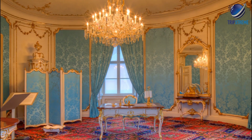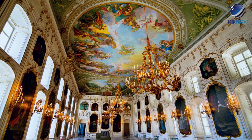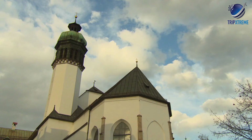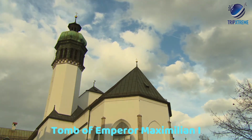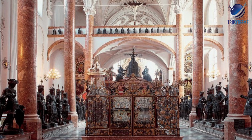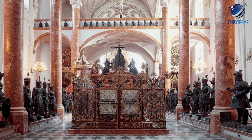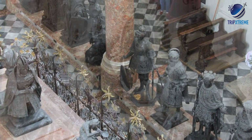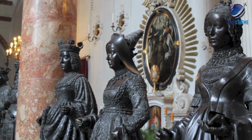Highlights of a tour are the chance to view the sumptuous royal apartments, the marble giant hall, and the painted ceilings throughout. The highlight of the Hofkirche, or court church, is the spectacular tomb of Emperor Maximilian I, who died in 1519. Widely considered the finest work of German Renaissance sculpture, the monument's central feature is the massive black marble sarcophagus with a bronze figure of the emperor.